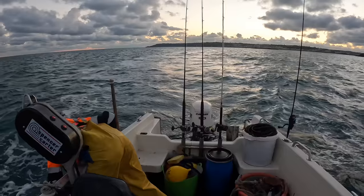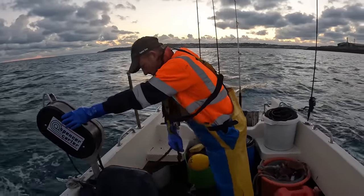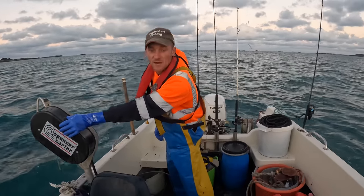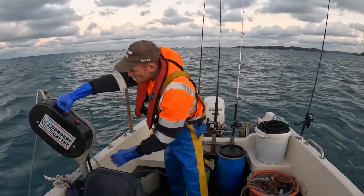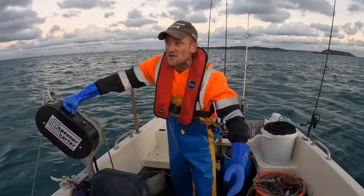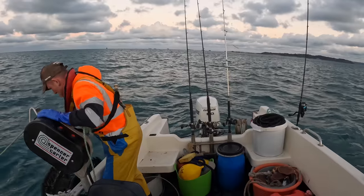Get onto that next set. So this is the second set. The first set we had about 4 big brown crabs, so no lobsters, but I'm happy with just brown crabs as well, guys. So that's 4 brown crabs, and hopefully we get a few lobsters and brown crabs in this one.